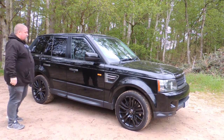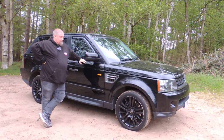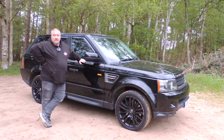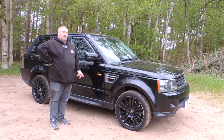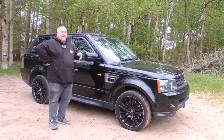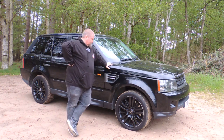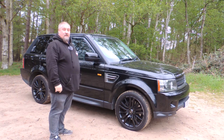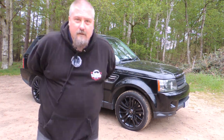And you get all this loveliness on an off-roader that will never go off-road. The Range Rover Sport must be the least off-roaded off-roader ever made, with the possible exception of the BMW X5 and the Volvo XC90 and the Porsche Cayenne. So, let's look round inside, shall we? Because let's face it, that's the best bit of it.